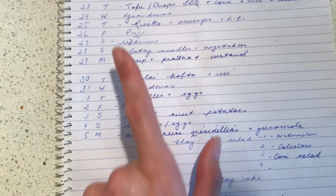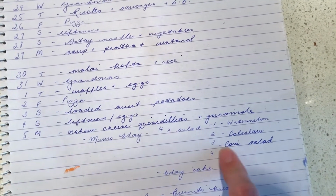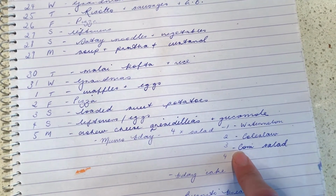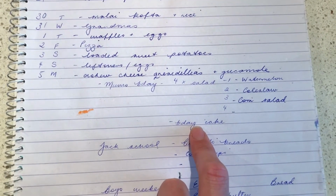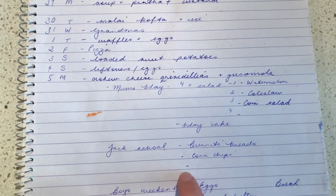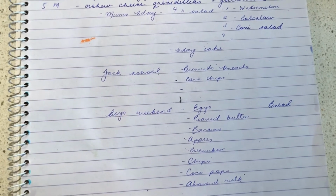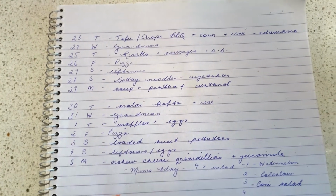And then it's my mum's birthday on the 27th, and I am on the salads, and I said I'd do 4, but I can only come up with 3. And so one's like a watermelon and peach salad, a coleslaw, and then like a corn salad. And I'm making her birthday cake, which is just a vegan cake from Veganomicon. Jack starts school, so I wanted to make sure I had what he liked for lunches, and then a few extra things for the boys to take away. That'll be easy for Ruben to feed Jack while they're gone. So that is the plan for the next 2 weeks.